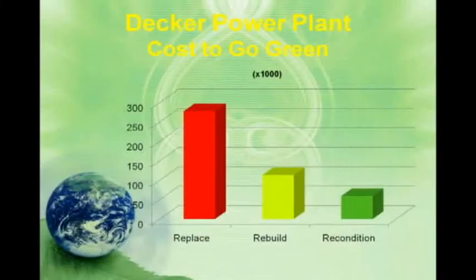Okay, now let's look at this company, Austin Energy. They looked at this. They looked at the actual cost to replace, the cost to rebuild, and the cost to recondition. Now, replace is straight out replacing the motor with a high-efficiency motor. Okay, and a specific Decker power plant. This is one you can look up. You can look it up online and verify it's a real power plant. The replacement costs were way up around $300,000. Okay, which is a significant amount of money. Okay, for the motors that they identified, or really the systems that they identified, that were running inefficiently.